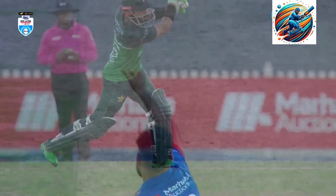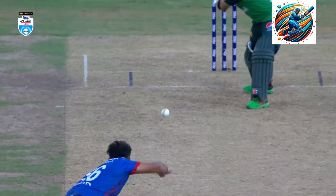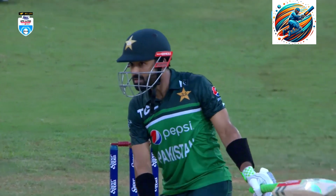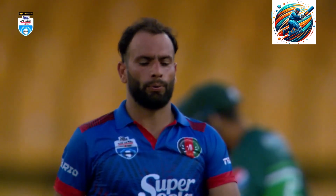Yeah, fantastic knock. Taking the right option. That's definitely a boundary option with the last over before 5 fielders in the boundary. Mid-off is up, giving him some room. The length was there.